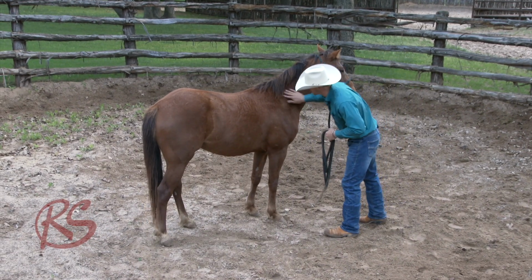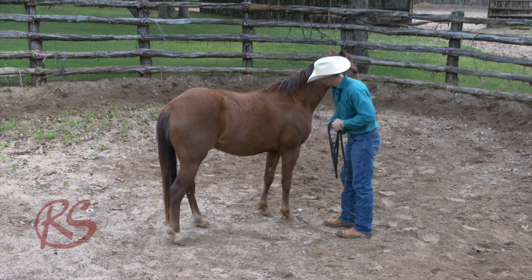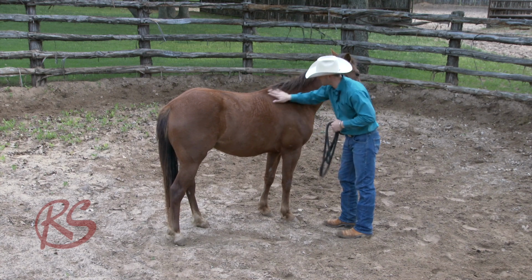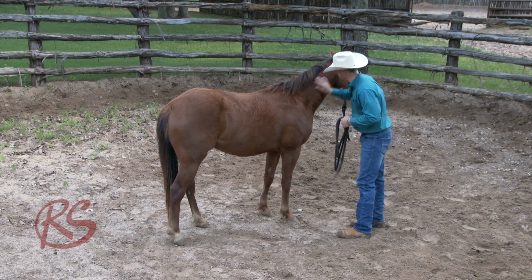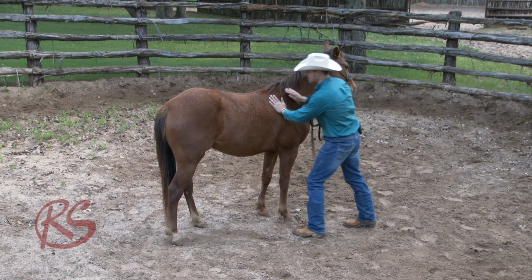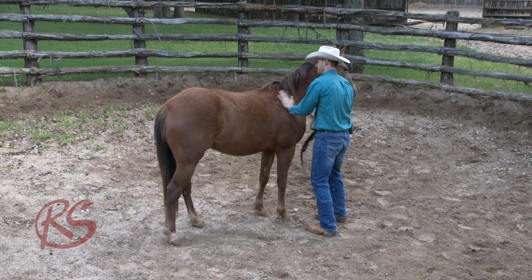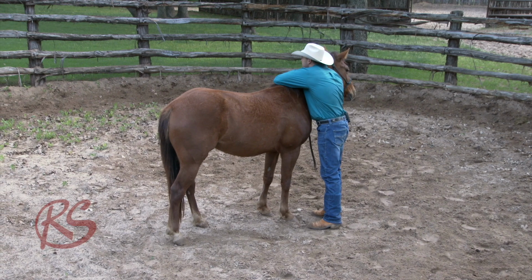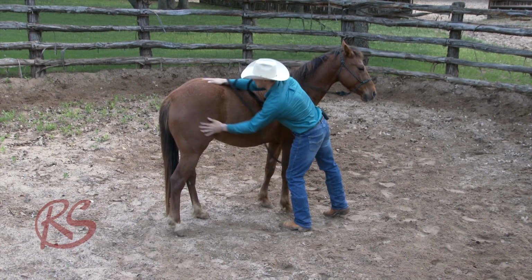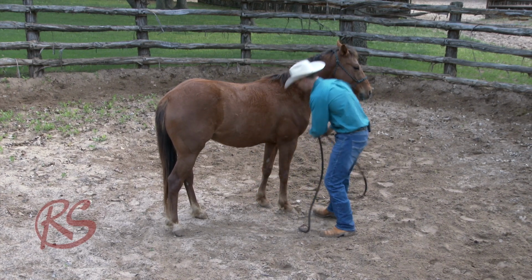Good. Pet him. I always say rub, don't pat. You know, it's the first thing a mother does when you see a baby foal. She licks that horse. So rub these horses. Don't always pat. At some point we are going to pat when we're getting them ready for the saddle. But right now, rub them. Make them feel like you're not going to hurt them. You're gonna treat them like their mother did when they're just a baby. Okay, same thing over here.